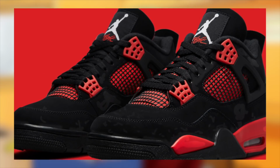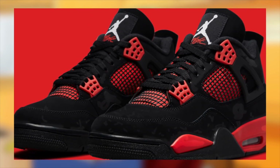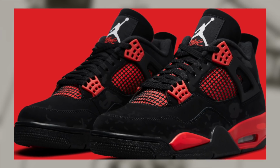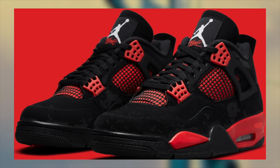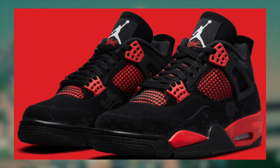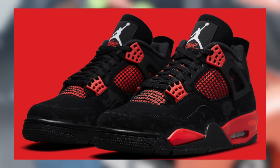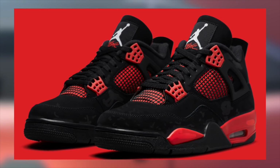Now moving on to Europe sites. Although many Europe retailers are doing raffles, there are still some first come first serve drops to prepare for. Just keep in mind that retail is slightly higher for Europe, which of course will hinder the ROI, but it's okay. We'll talk about resale later. It's not that much of a big deal when it comes to these because the demand on these is absolutely insane.